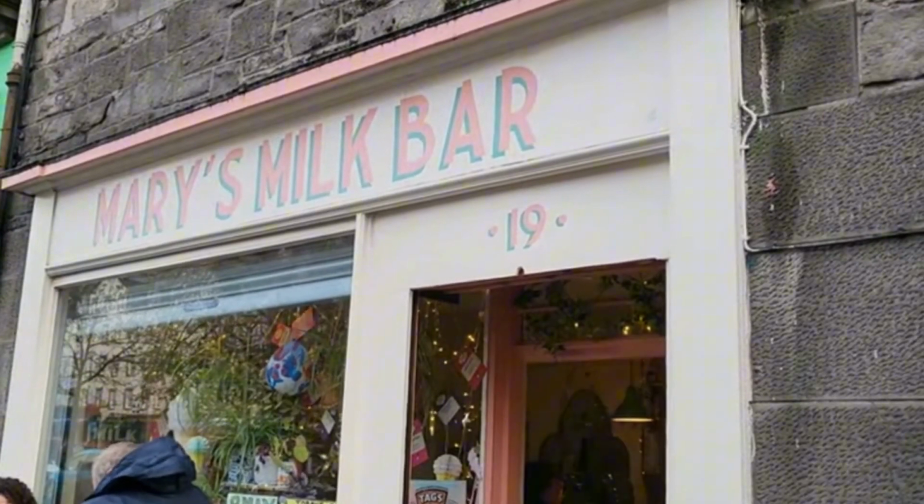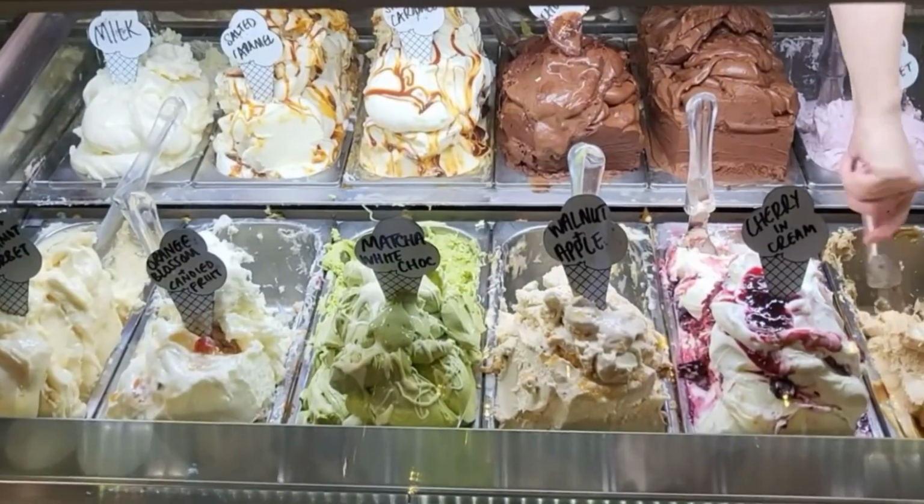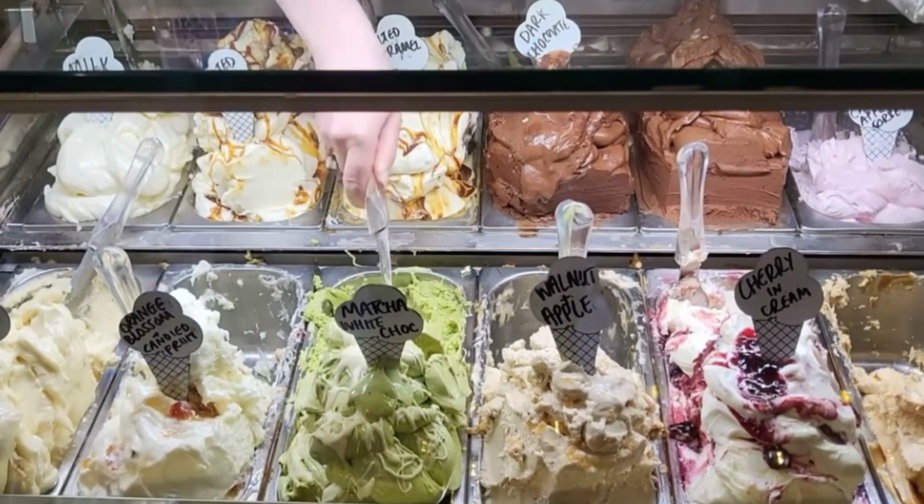And if you've got a sweet tooth, don't forget to stop by Mary's Milk Bar for some of the best gelato in town. It's affordable, and their unique flavors will blow you away.